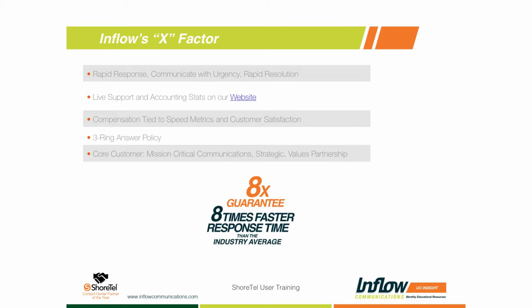We're big on speed. If you're new, or if you're an Inflow customer, you'll notice in all of our email signatures there's a link you can click if you ever feel like you've received less than world-class customer satisfaction, or we fell short of our 8x guarantee, which we guarantee will be 8 times faster to respond than the industry average. Click the link and you get a $100 Amazon gift card. So we put our money where our mouth is. It's very important to us to provide superior support and response for our customers. And the reason we can excel in these areas is because of our core focus, but we also focus on a core customer too.